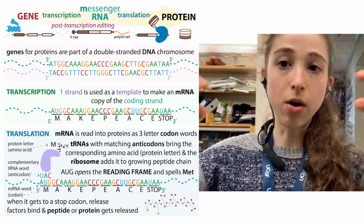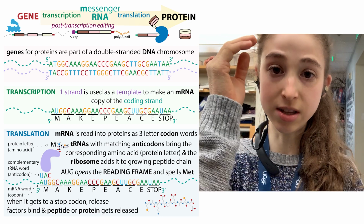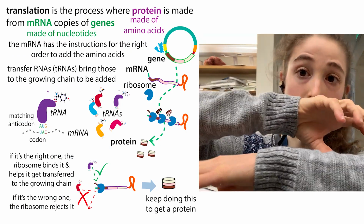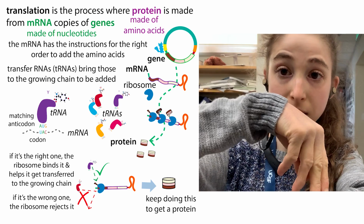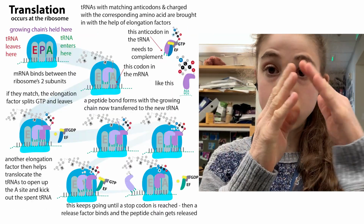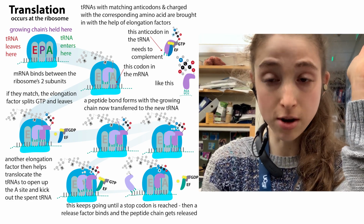Then the ribosome is going to go along, and the transfer RNA, the tRNA, is going to have the amino acid that matches the codon. It has an anticodon that matches the codon. And so as the ribosome is traveling along and making this protein, the tRNA is going to bring in the corresponding amino acid. So its anticodon is going to match the codon. The ribosome's like, okay, all cool, and then helps join the new amino acid to the growing chain that's making its way out of the ribosome.